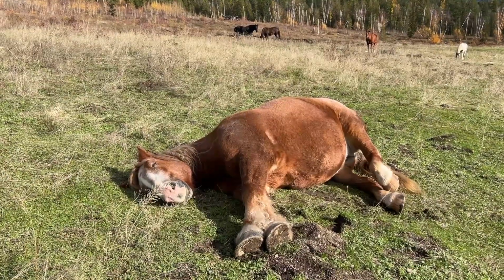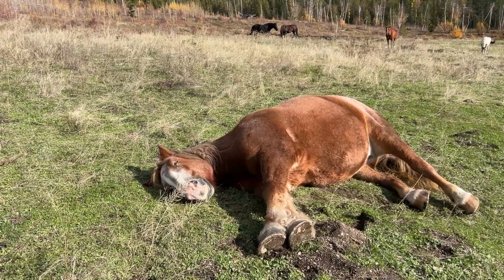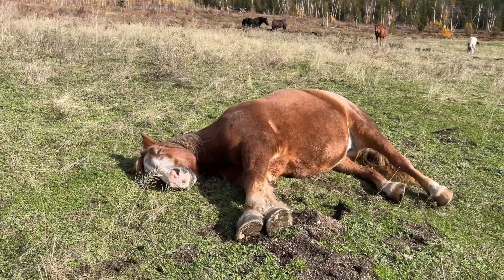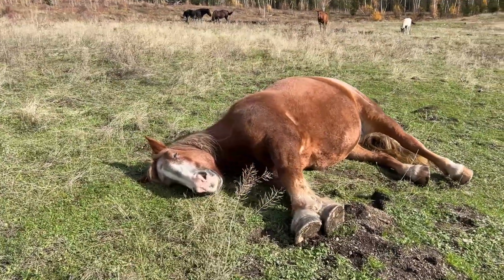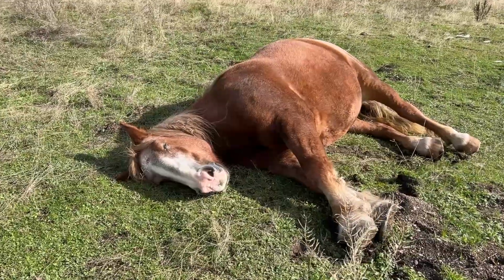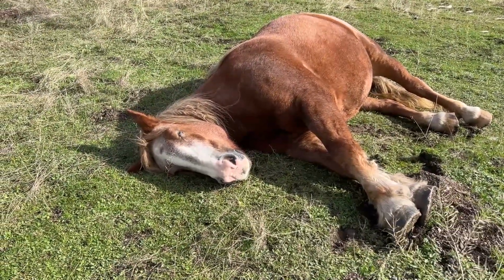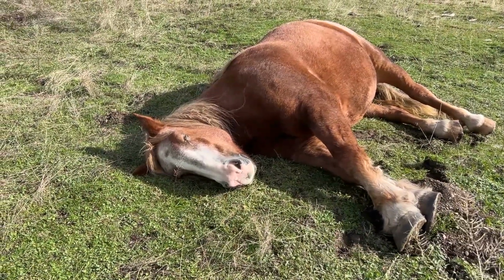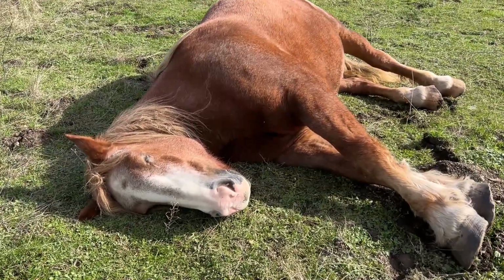So I've seen quite a few videos and comments on social media where people are like, oh, why is my horse doing this? It's like he's playing dead. And they go out and they get the horse up. No. And see, when you have a herd like this, the only time a horse will lie down and go into deep REM is if there's at least one or two other horses keeping watch, because she's completely vulnerable to predators right now. And that's not a good state to be in.